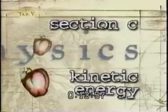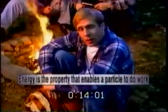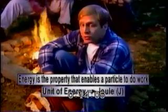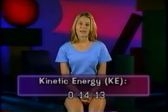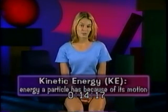Section C, kinetic energy. So far we've been talking about work. Well, energy is the property that enables a particle to do work. The unit of energy is the joule, just like the unit of work. So what about kinetic energy? Kinetic energy, represented by capital Ke, is the energy a particle has because of its motion.